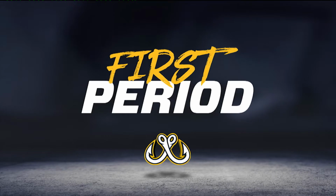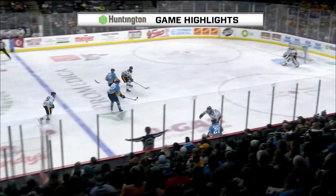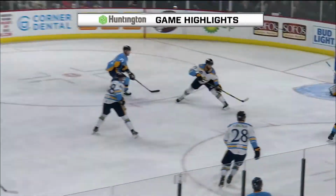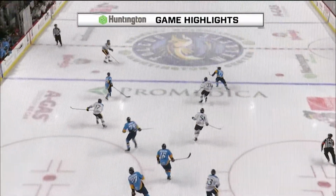All right, let's take a look at the highlights from this game and show you how it ended up being a Toledo Walleye victory. Let's go back to the first period. Coach Watson talked about it there. Loved his first period, and rightfully so. Toledo was the better team all throughout that first 20 minutes. 10 more shots than Atlanta had, plus you had a solid goal. I mean, a couple goals for Toledo in that first period.